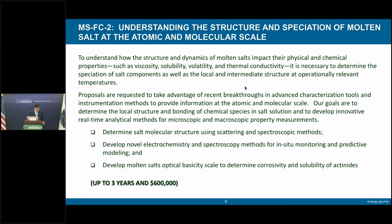That's our ultimate goal. So the change for this topic this year is, again, we limited the funding to 600K. That's about my talk for today.